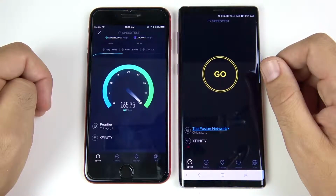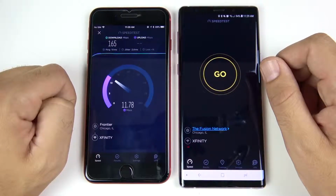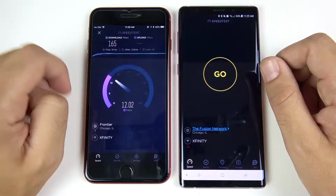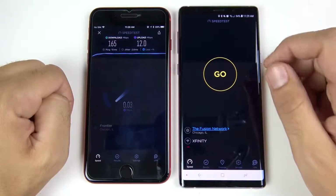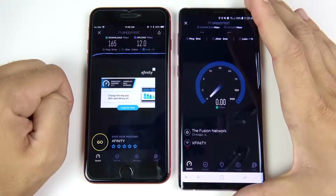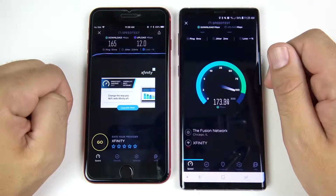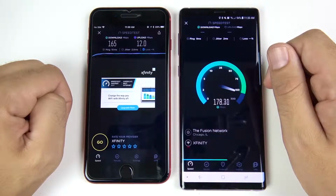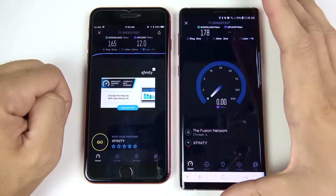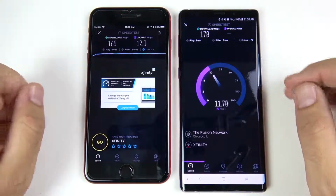So you can see both do support the AC standard, and we are at 165 on the download and a pretty respectable 12 on the upload here. And let's go ahead and check out the Galaxy Note 9's speed here for the download, and you could see 170, 175, 172, 38. Okay, where are we gonna finish at? Maybe a little higher, maybe at 180. Let's see where we're gonna finish at here, and we're gonna rock it out at 178 megs down. So a decent improvement over the iPhone 8 Plus.